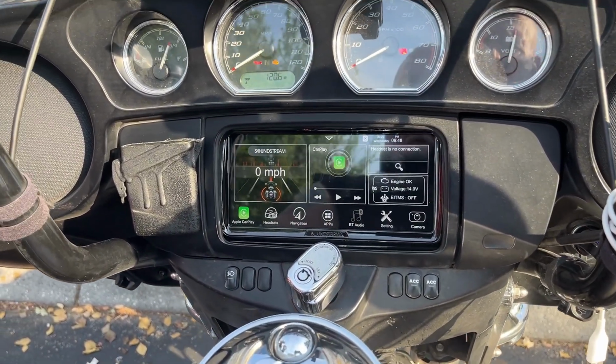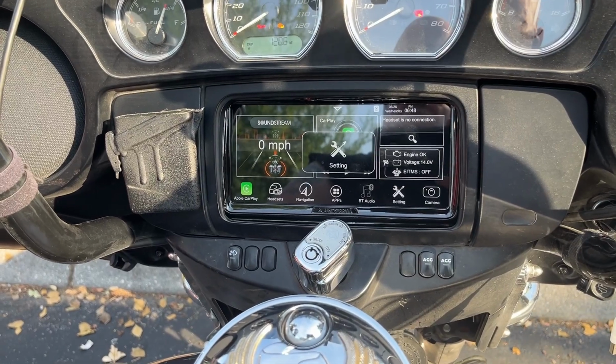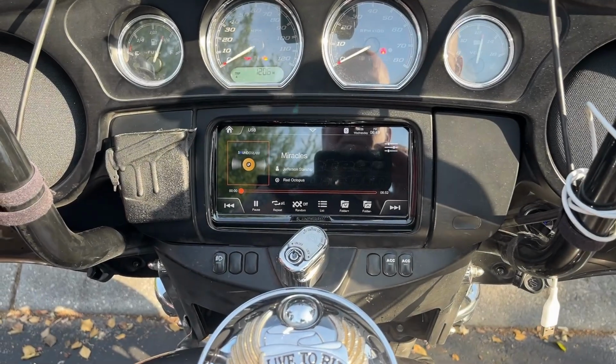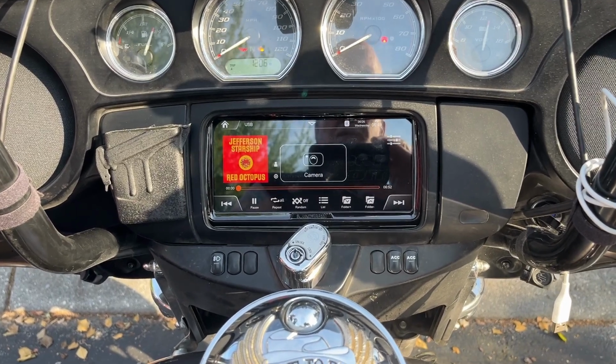But anyway, I can use my toggle switches here, and I can go over here to headsets, cameras, settings, rally mode, CarPlay we don't want. I want my USB. All right, here's the USB. Me and this thing are having fun, so we still have things to learn. So let's go ahead and talk about what we were talking about, the camera.